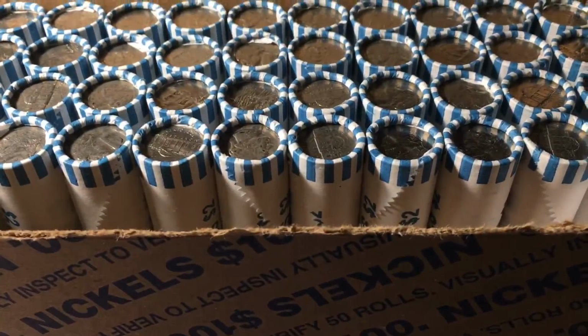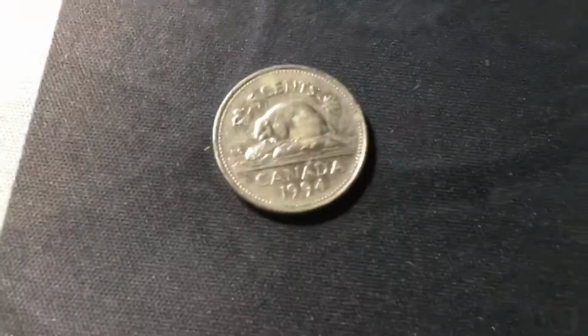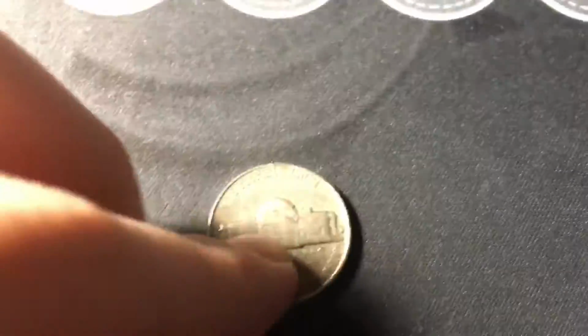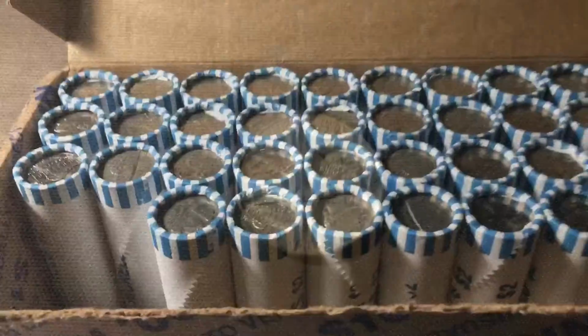Just open the next roll, and we're going to have the first foreign of the box. It looks like a Canadian nickel right here, which it is, and it's from 1994. Roll 10, another 50s find. This one's just a 1958 Denver. Roll number 12, and we have another 1954 minted in Denver.